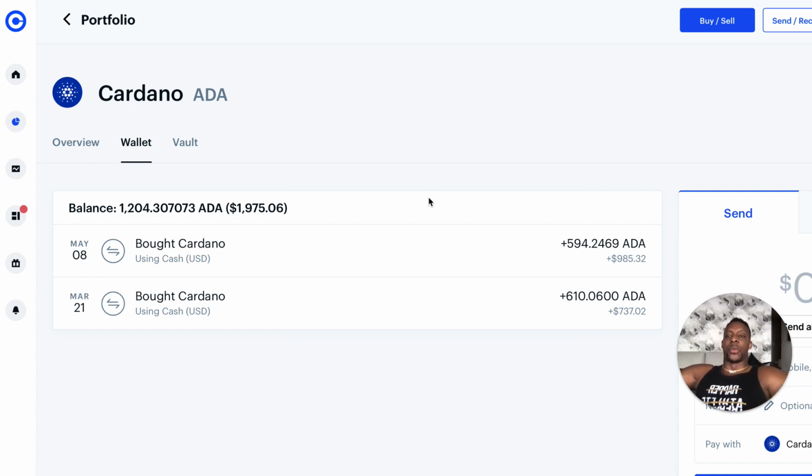Look at Dogecoin right now. Thank God I bought in pretty early. So my portfolio is up about $10,000, and I only put about $1,000 in Dogecoin.